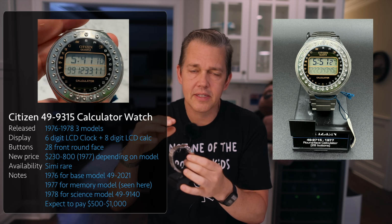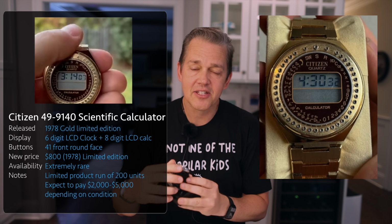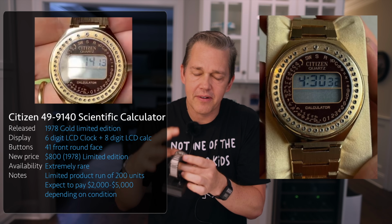And then finally the 78 model, which is the granddaddy, one of the most sought after calculator watches even today, the Citizen Scientific Calculator watch. And what's great about this watch is that it has the most buttons crammed around the bezel that you could possibly get. 41 buttons crammed around that bezel, also in gold.